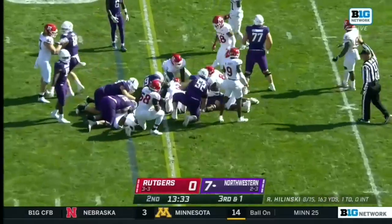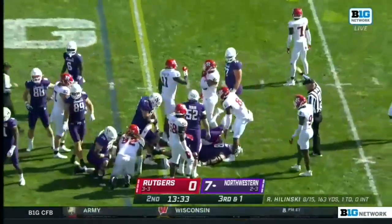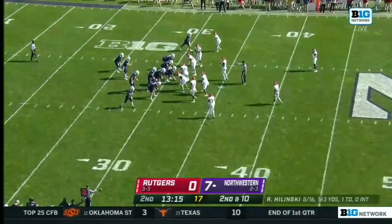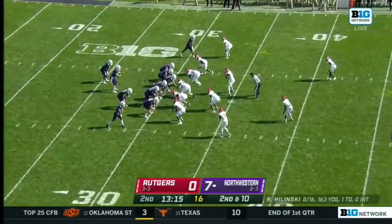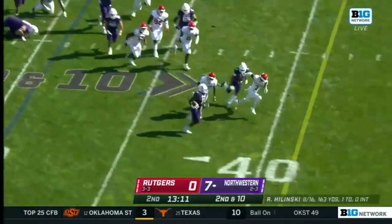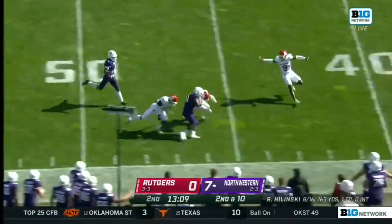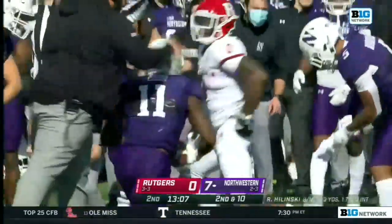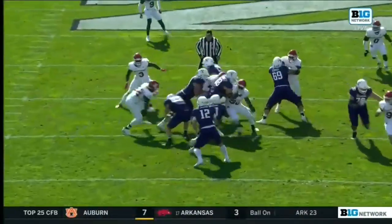And diving over the top and converting, the South Carolina transfer. 3rd straight start at quarterback for Ryan Hilinski. More and more reps for Rutgers, and they are making plays that show you why they're getting more of those reps. There's a hole here for Andrew Clare, and Clare picking him up and putting him down the right sideline. Cut down inside the Rutgers 45-yard line. I like this Clare kid.